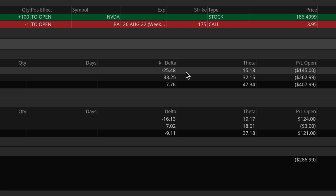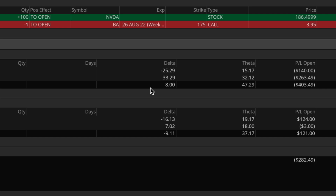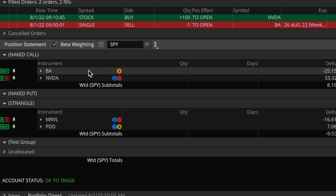So basically here, the default way to read deltas is always if, in this case, SPY goes up by $1, then what's going to happen to your positions? And that's why ultimately bearish positions have a negative delta, because of course, if SPY goes higher, and that's the exact opposite of what I want to happen, then of course my bearish trade on Boeing is going to lose money. But then also take a look at my NVIDIA position as well.